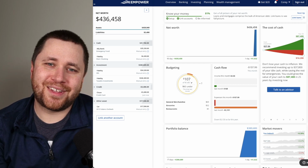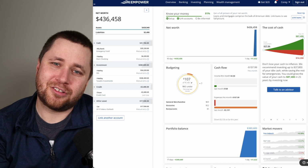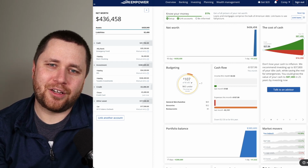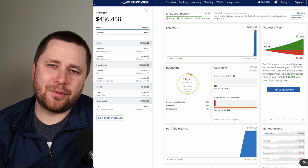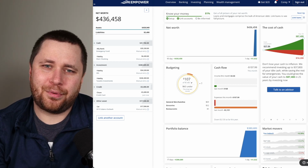With home balances, they even have a cool functionality where you can link it to the Zestimate, so the Zillow estimate value of your home. I tend to think that Zestimates can vary widely, and so I prefer to just update this manually once or twice a year. So the nice thing, and probably the best feature about Empower and all of the paid premium products out there, is that it shows you all of your account balances and activity in one centralized location.